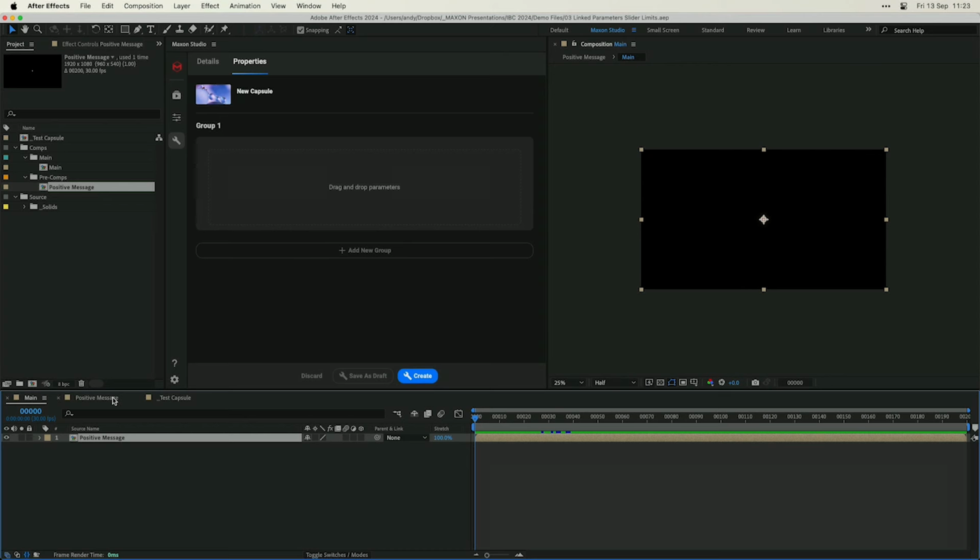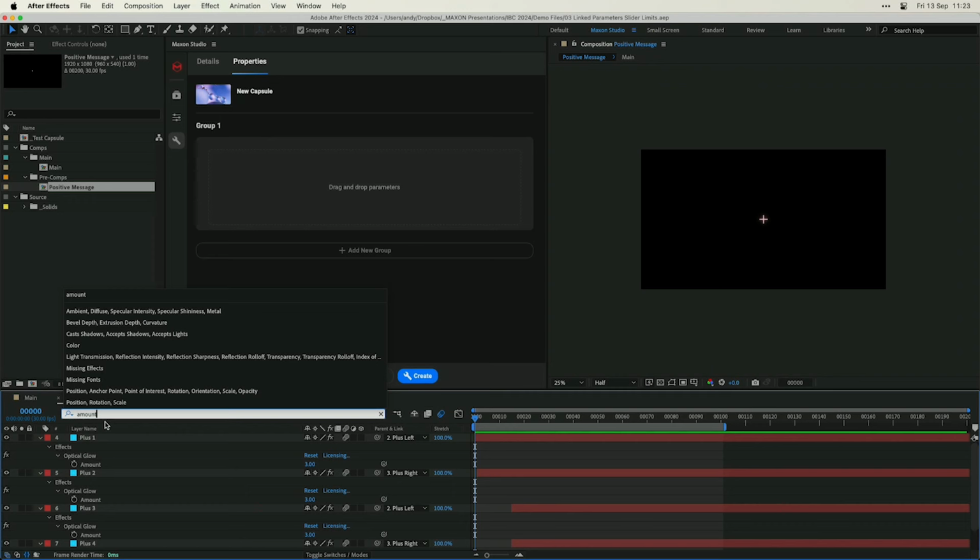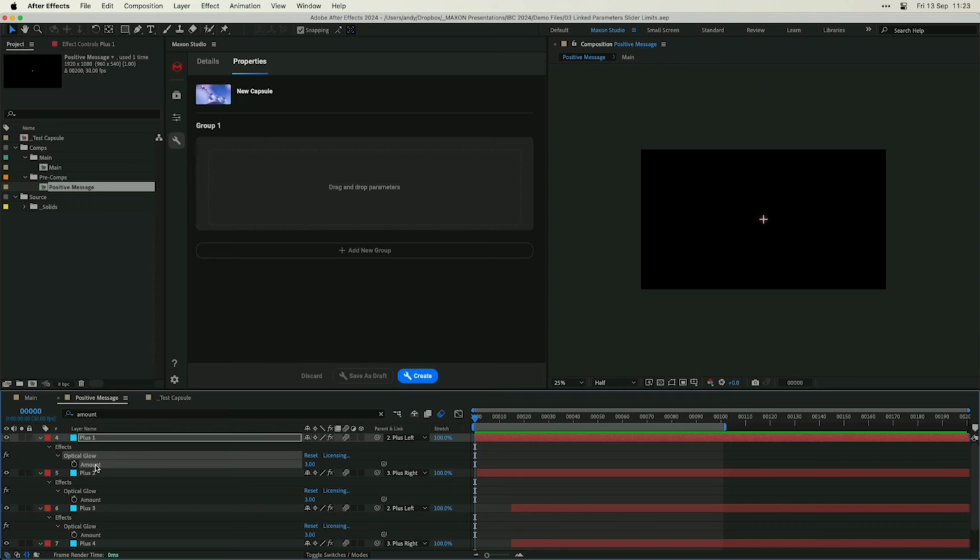So then what I would do next is go into my composition here. And we could say, well, I'm looking for the glow effect, and I know that the word is amount. So I'm just going to search for that. And on optical glow, we have this amount here. So I'm going to drag that in, and it's giving me the sliders. Now, whatever value is set here within the comp, that's going to be the default. So you get all your comp designed right, and it will look exactly how you've designed it. It's not going to change.